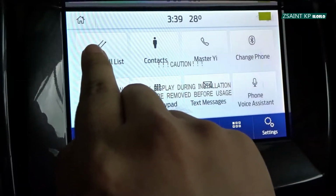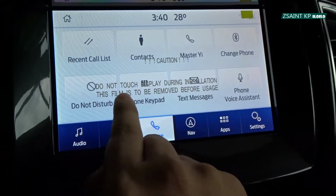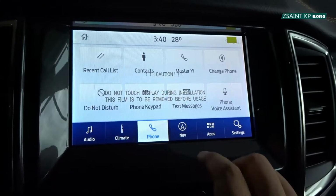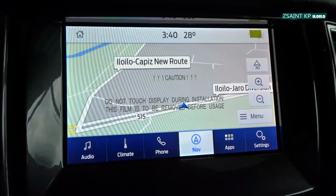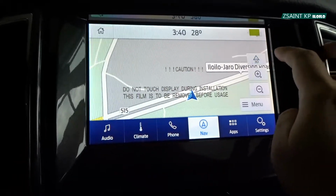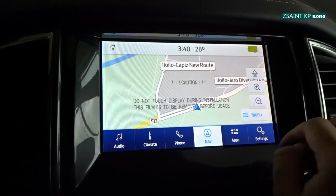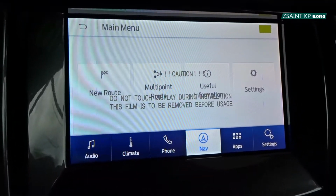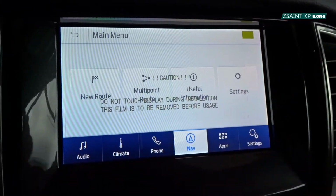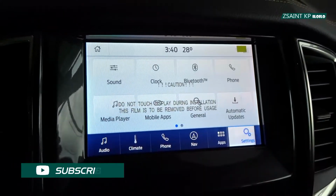Your phone, here are your recent call list, contacts, Bluetooth connection, change phone, do not disturb, phone keypad, text messages, and your phone. Go to your navigation. Here's your navigation map. You can zoom, you can do it 3D or 2D. Here is your main menu. You got your route, multi-point, useful, and settings. Here's your apps, find mobile apps, and lastly, go to your settings.